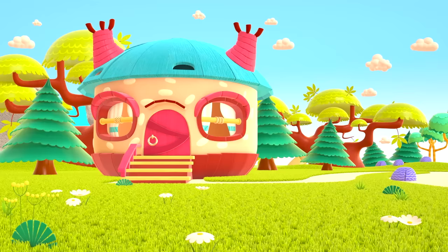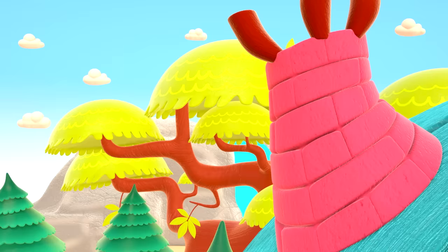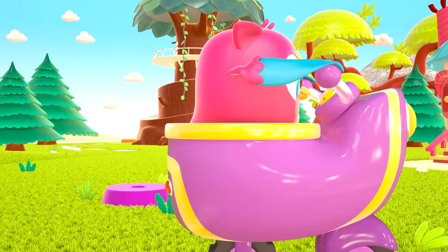Hop Hop loves to play and have fun. He dances and loves jumping high. He flaps little wings, Hop Hop Hop. And look at how well he can hide.